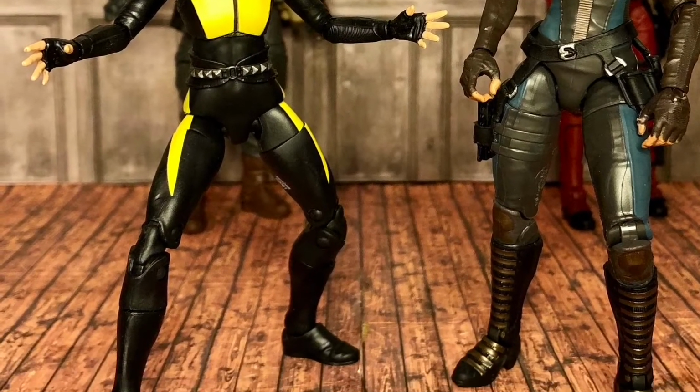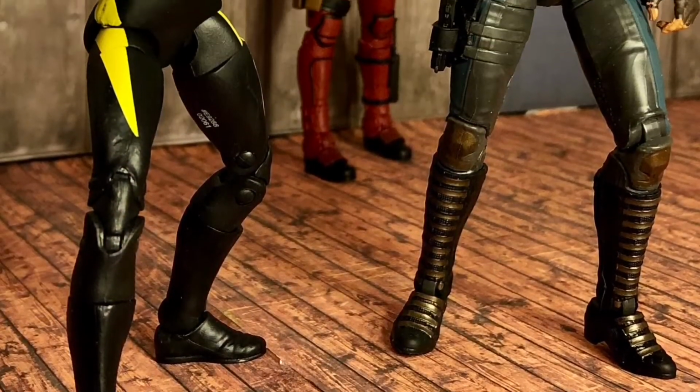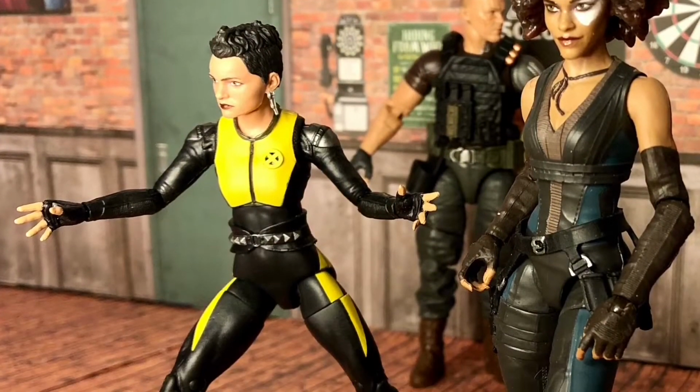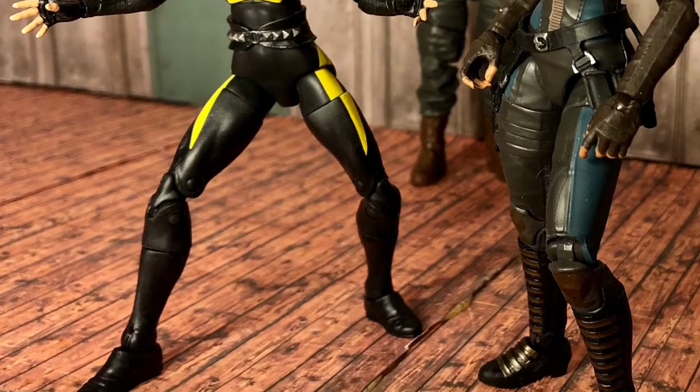Negasonic and Domino each have points in the neck, torso, shoulders, single elbow, but it does have rotation, and wrist. There's also the points in the hips, thigh cut, double knees, and ankles. Unlike Domino, Negasonic does have rotation at the top of the boots, plus a hinge in the neck for better movement up and down.